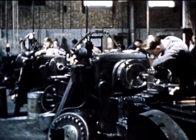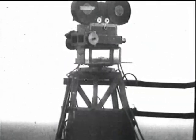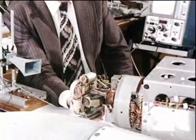Working alongside these pioneering scientists and engineers were the experts from the Central Unit for Scientific Photography, who filmed and photographed virtually all the trials and testing conducted by the RAE in order to aid the scientists with their analysis.